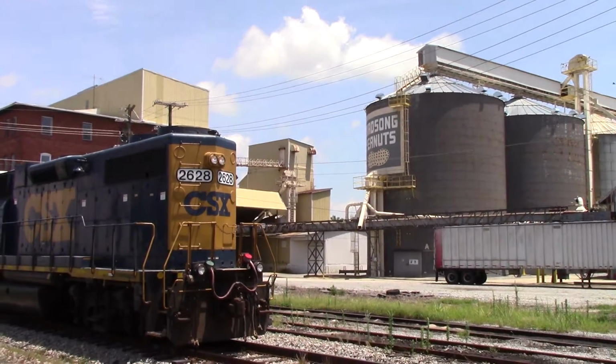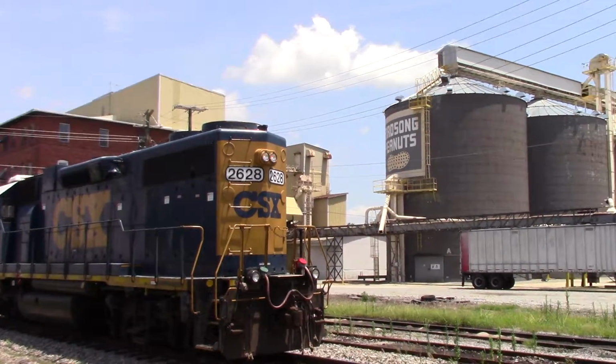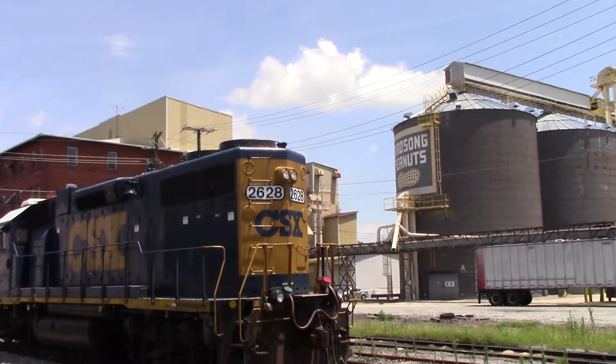Ditch lights didn't really take place until the 90s, and that's why they're in effect nowadays. So that's why you're seeing a lot of ditch lights on these units now. It all took place in the 90s.